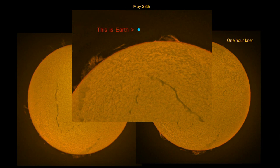I know a lot of people have solar telescopes, and if you're watching space weather, you're going to think, not really worth going out. There's not much activity. There's lots of stuff happening out there.